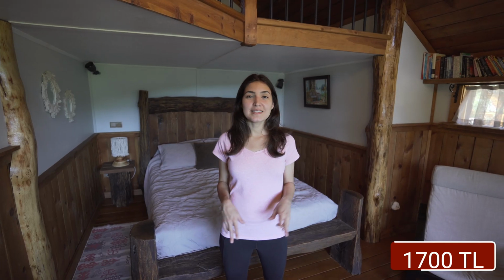This is our room. We paid 1,700 lira per night, and we actually stayed here 2 nights because we wanted to get away from Ankara and enjoy some nice relaxing time outside of the city.